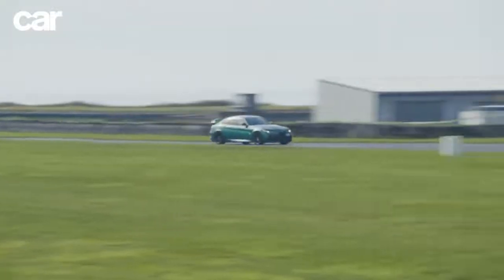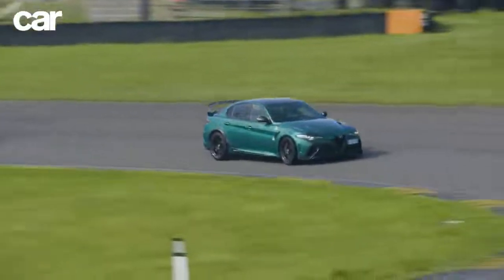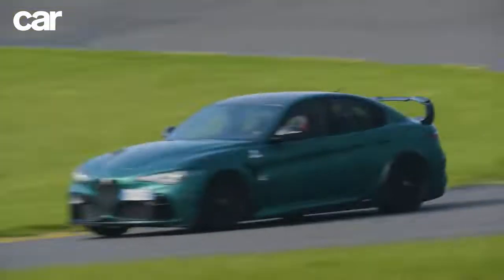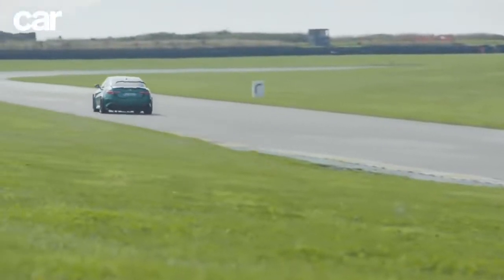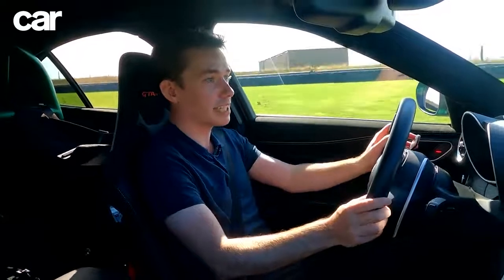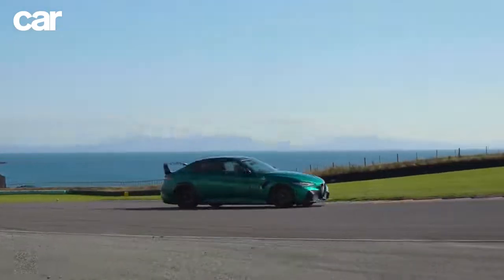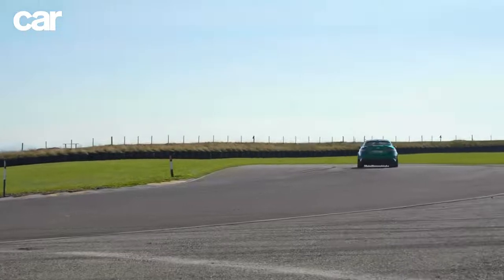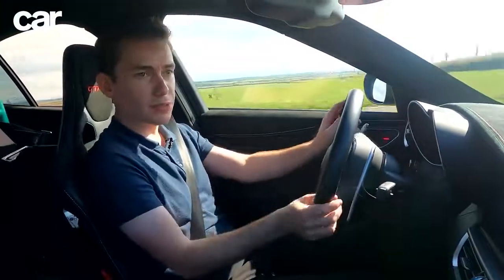Saying that, it sounds a hell of a lot better than the BMW. I mean, it's not a bad sounding car, but this is just a step up. It really does bark, and from the inside, actually, you don't get the full effect of it, which is kind of the opposite of the BMW. You can properly hear this thing from the outside. Coming into the braking zones, you've got a fair amount of pedal travel before it actually firms up. The brakes are very good once it does firm up.